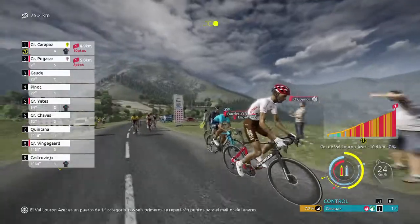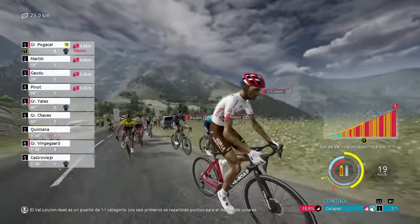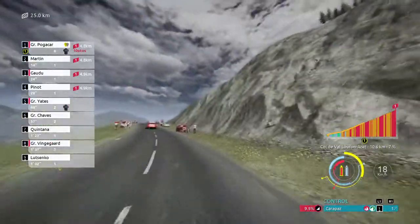The Val Louron is classified as first category. There will be points towards the polka dot jersey for the first six to the top.